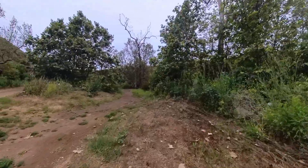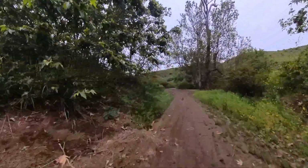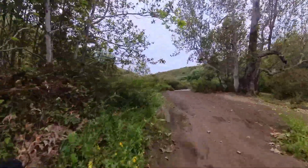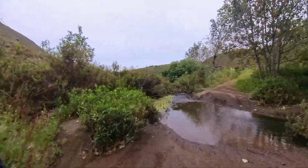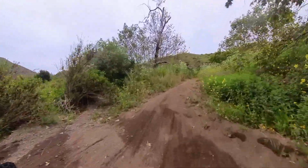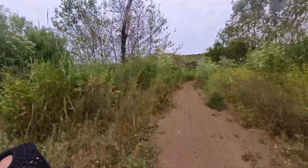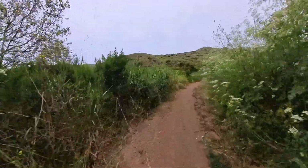So, gotta stop behind you. Oh, cool, a little water crossing. Alright. Well, let's keep going up this hill. Loving the battery help.